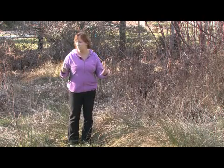But by just growing the right plant for the right conditions, do your research and find out what plants grow naturally in the marshy areas in your area, and you can have a beautiful marsh garden.